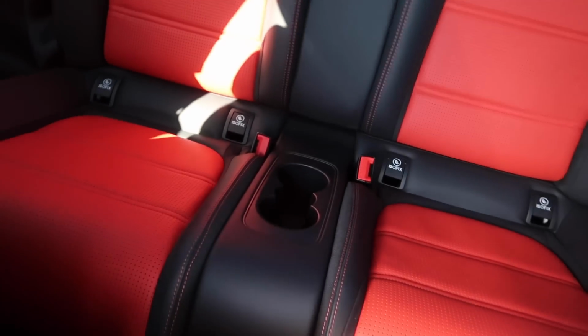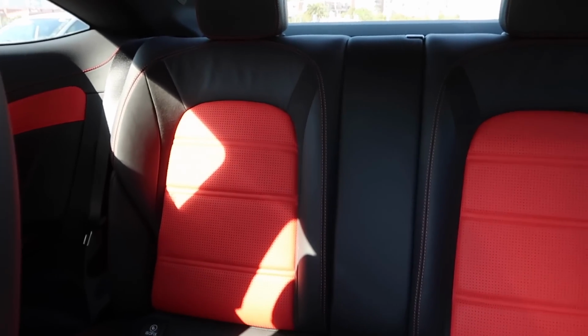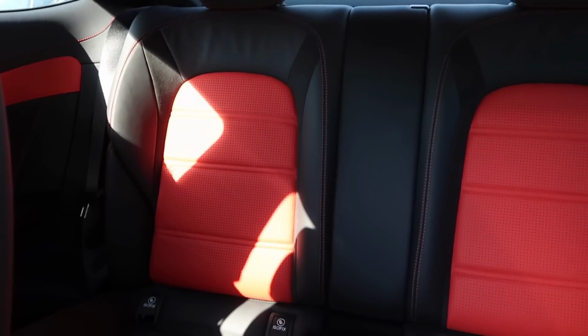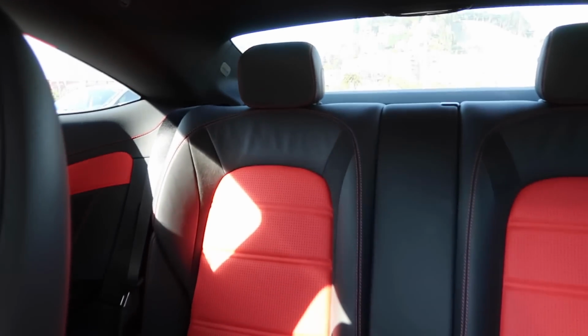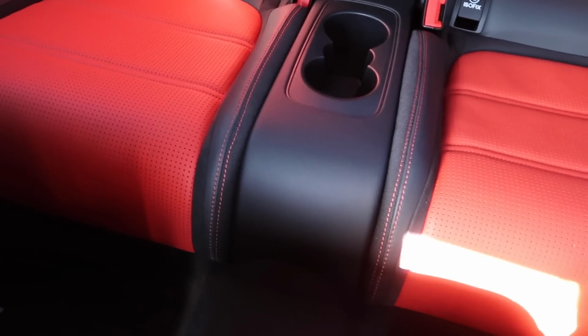There's 2 seats in the back. I've never been back here just because I've never really let anyone else drive my car. But my sister and my family tell me it's actually not bad and really comfortable back there. There's cup holders right here.